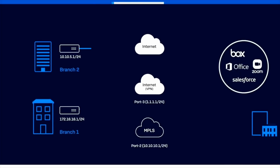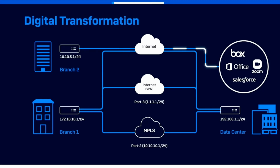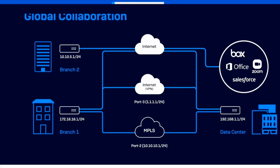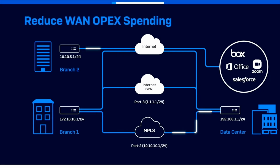So let's see how everything works using a fictitious company as an example. This organization is going through a digital transformation and currently using SaaS-based applications such as Office 365 and Salesforce. They are also using a bespoke voice over IP application to enable collaboration between multiple sites across the globe. They are looking to achieve a reduction in operational expenditure associated with banking activity without losing any of the SLAs.